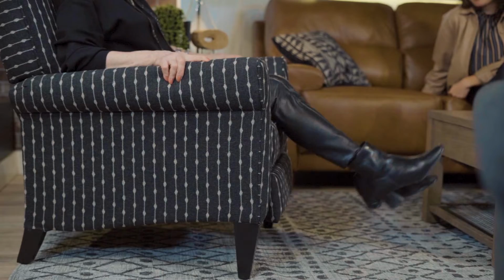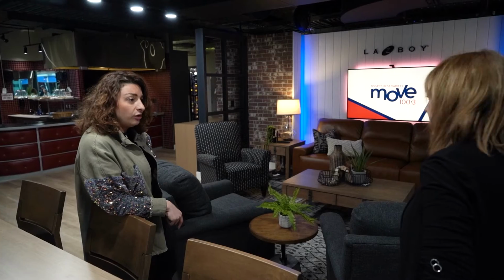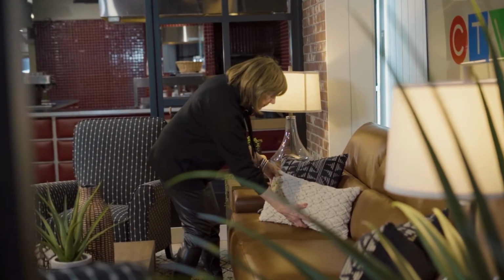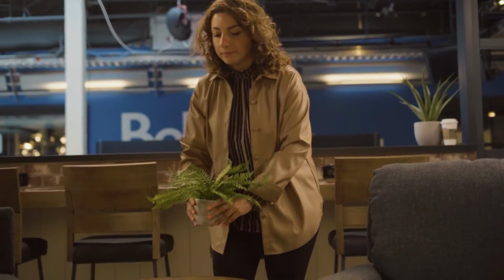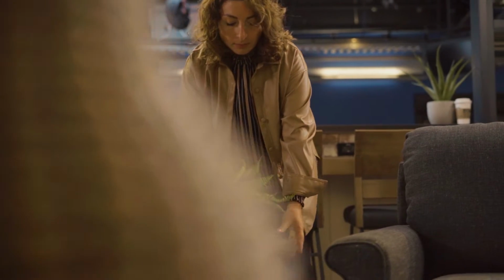I also introduced a lot of patterns and colors and textures. The brick is definitely a texture. I used the vertical shiplap again to give a vertical illusion to the space. The textures and colors were the warm, luxurious cognac leather, contrasting with the black and patterned chairs. And the floor was a warm wood, and the coffee bar has the warm wood, as do the bar stools.